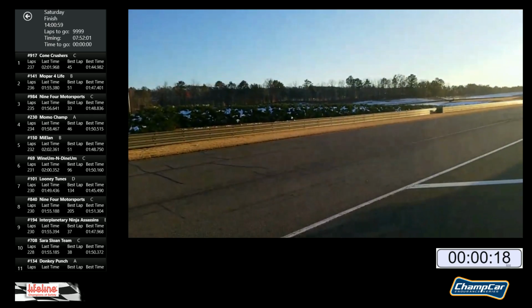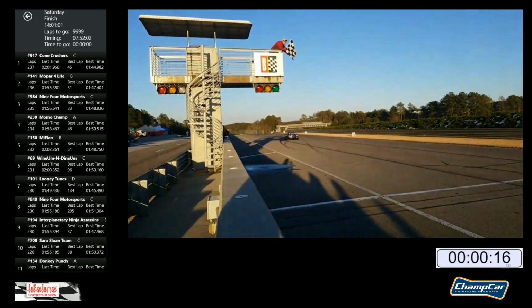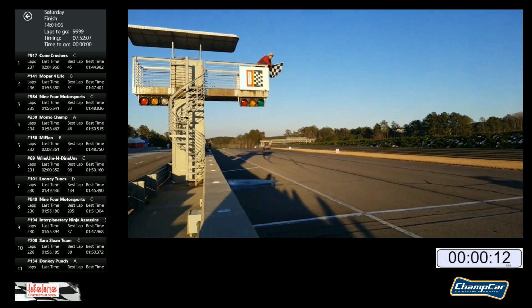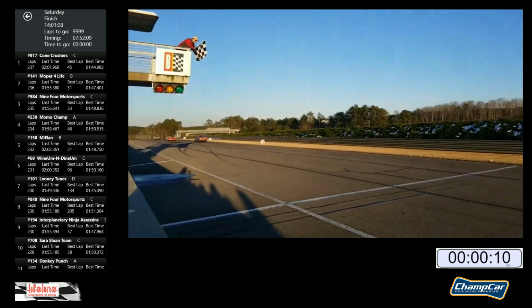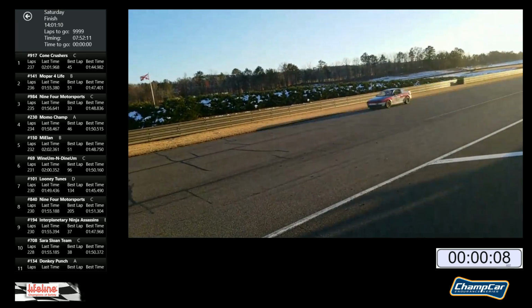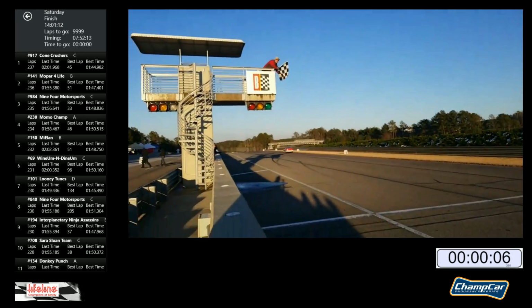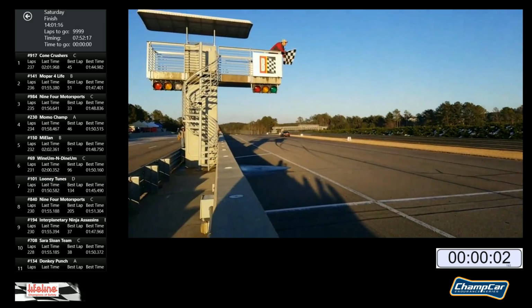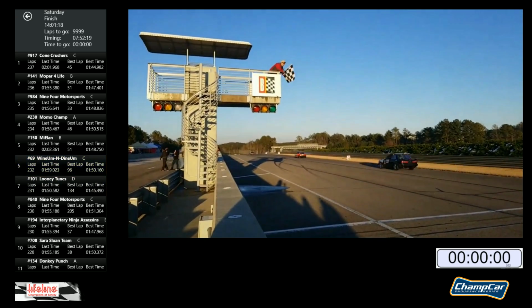And it's Cone Crushers and their Porsche 944 that takes the win. Mopar for life, and that little Dodge taking second, directly behind the flag stand. 9-4 Motorsports in third. Figures. Momo Champ, it's fourth. Nothing else went right today.